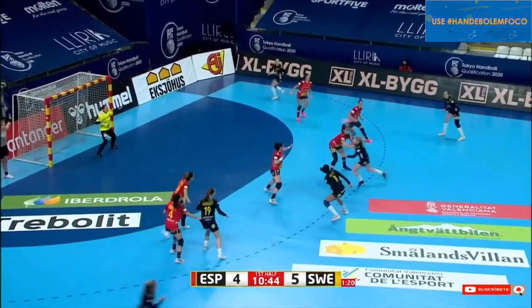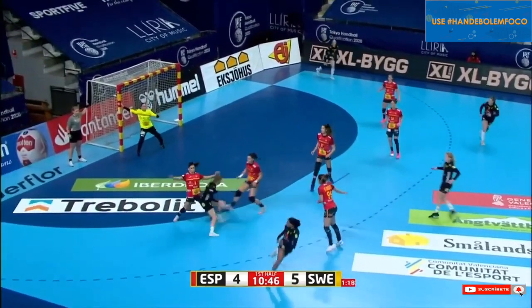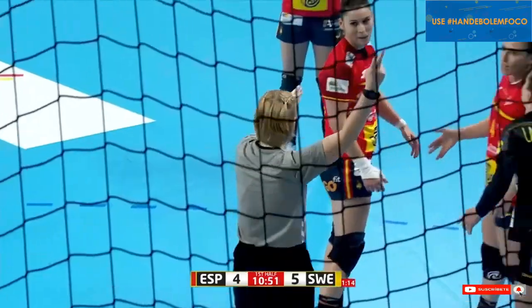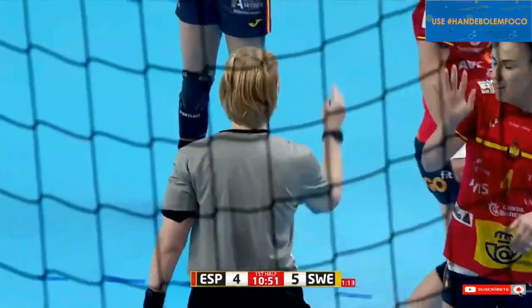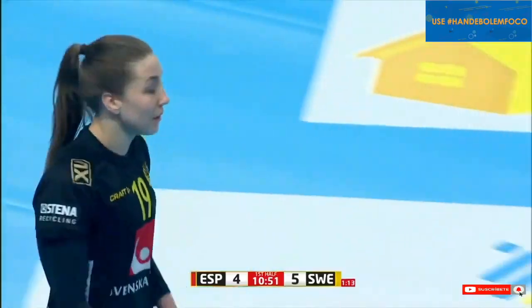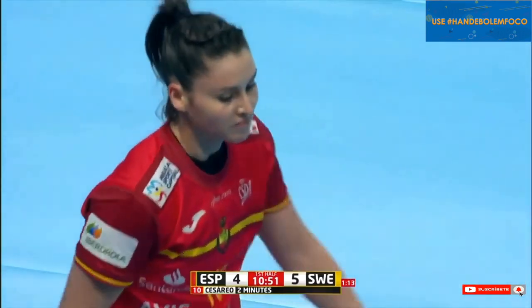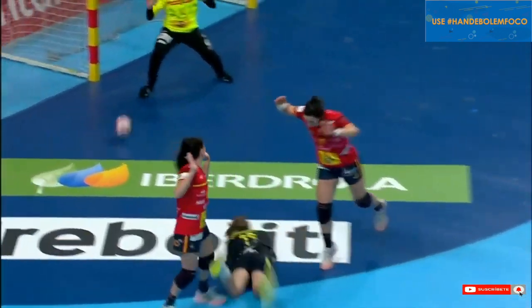Roberts hesitates a bit. They've got one of their players back at least now. Oh, penalty, clumsy defending, and a 2-minute suspension as well. Cesareo stepping into the player after she was airborne. They're coming thick and fast here with the Russian referees.